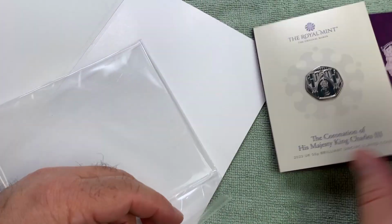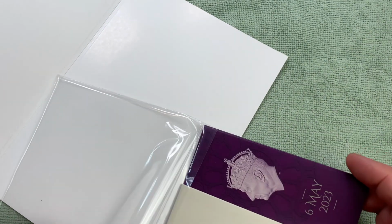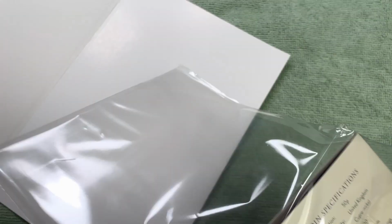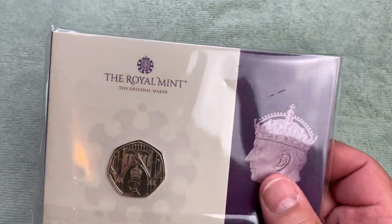But it's a little bit late. We're in July. That happened in May. The coins came out, I think, in April. I just haven't had a chance to get that yet. That's only just come in the mail. Very happy with that. So that's those two bits of mail there. Some coins for me from Alan, and a little bit of Royal Mint product, Coronation 50p.